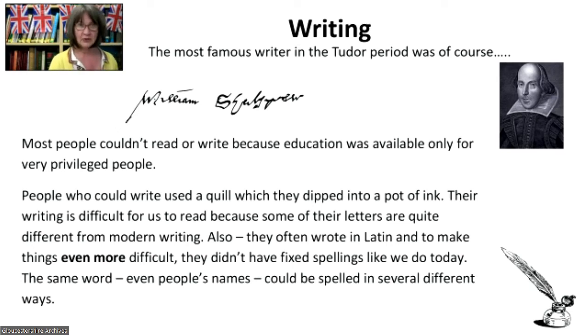People who could write would use a quill, which was a feather made from a large bird, like perhaps a swan or a goose. The end was cut into a sharp point, and they would dip that into a pot of ink. Tudor writing is very difficult for us to read because some of their letters are very different from modern writing. And they wrote in Latin.